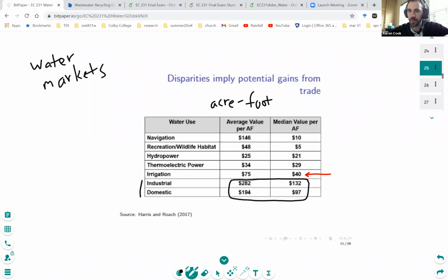Like if agricultural producers had to consider the fact that if they use water for low value agricultural crops, that water can't be used in industrial or domestic uses, they would take those opportunity costs a lot more seriously if they actually had to pay for that opportunity cost. And one way to get people to pay for the opportunity cost, or at least to see the opportunity cost, is to allow reallocation between sectors.